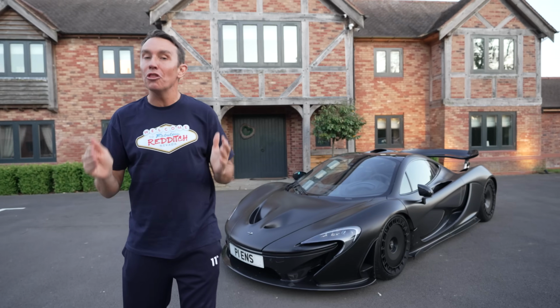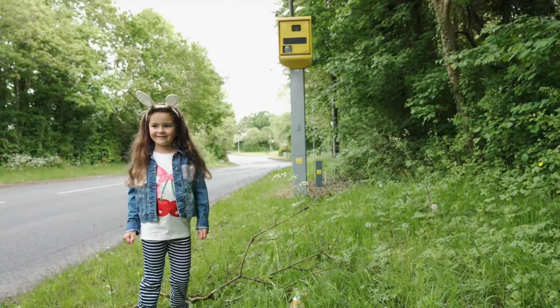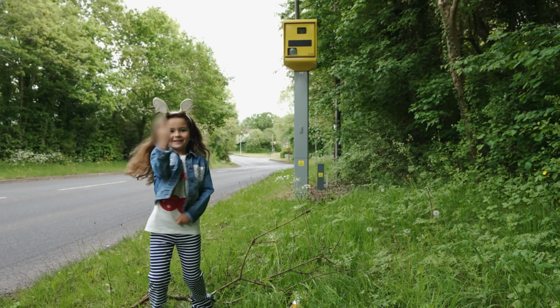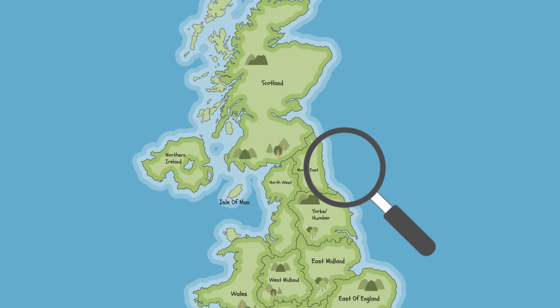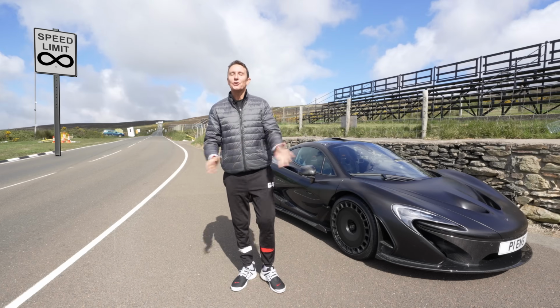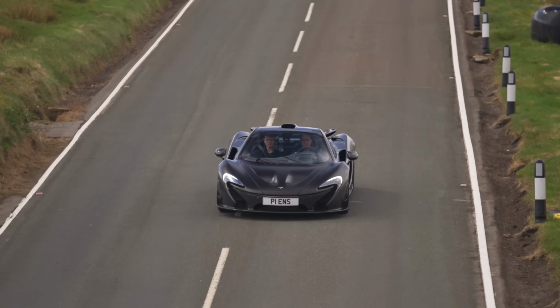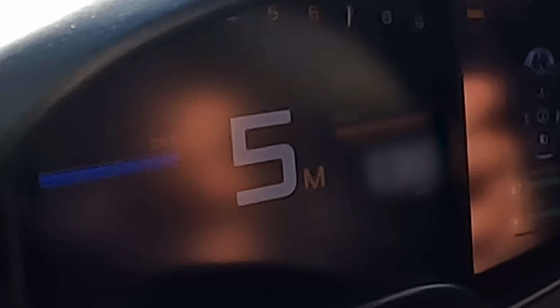Today I'm going to travel on the road with no speed limits in the McLaren P1 that I just bought. The UK is full of speed cameras, but what if I told you there was a road in the UK where you can drive as fast as you want, legally? You're going to get to see what it's like to drive this £1.2 million hypercar along this crazy, dangerous road. Jesus Christ. And see what top speed we can do on the UK road.